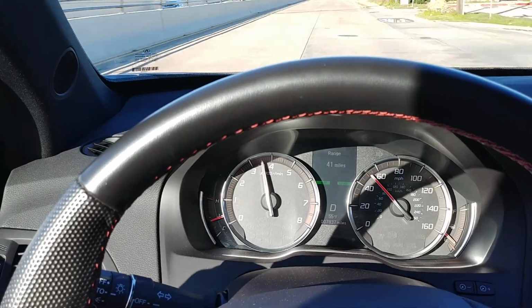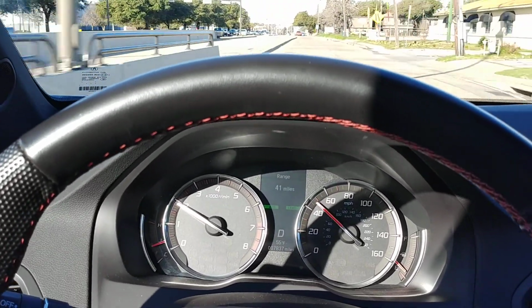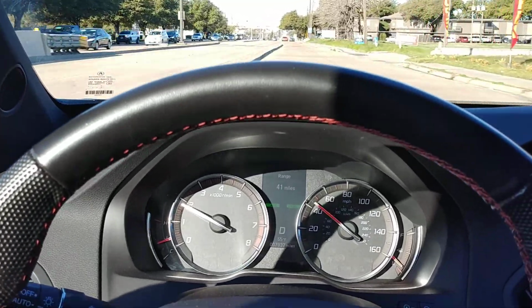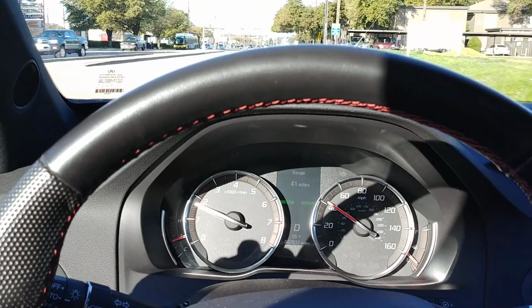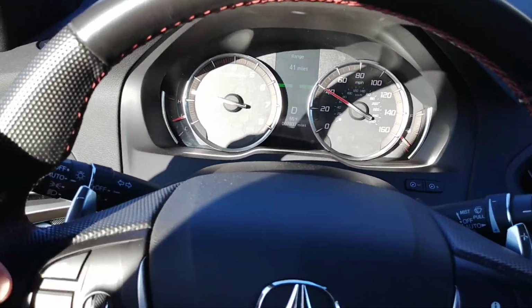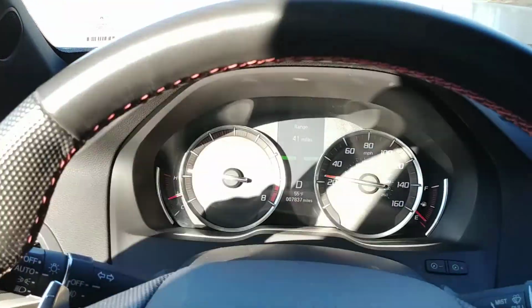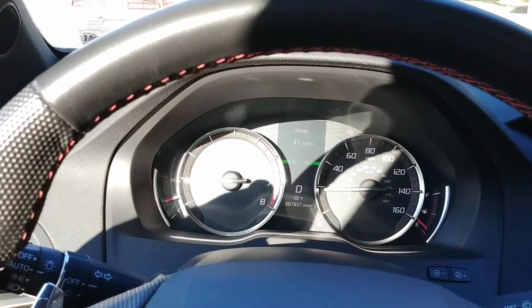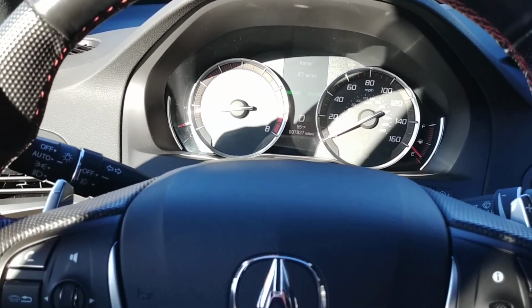And yeah, I think the RDX is more entertaining from the perspective of the 10-speed automatic versus this one, which is an 8-speed. I think there is a hybrid version of this one with multiple electric motors, and it has like a dual clutch 7-speed. This is definitely not that car, because this definitely doesn't change gears fast enough.